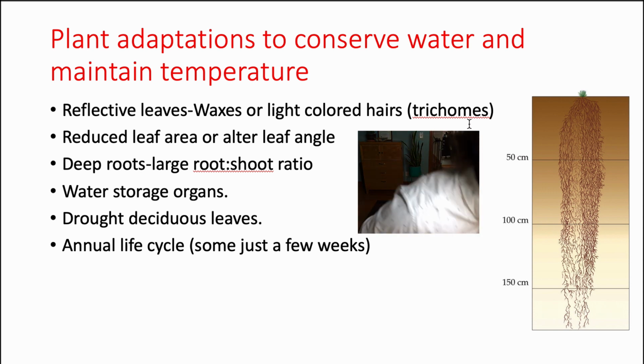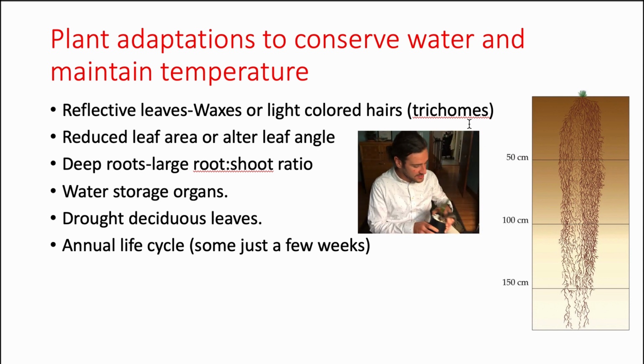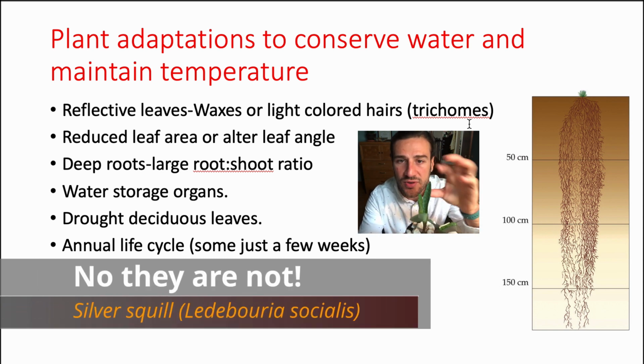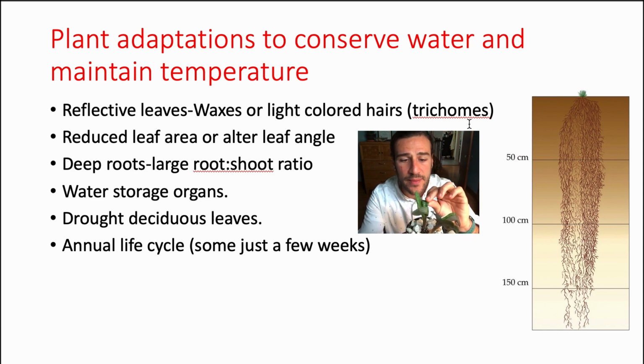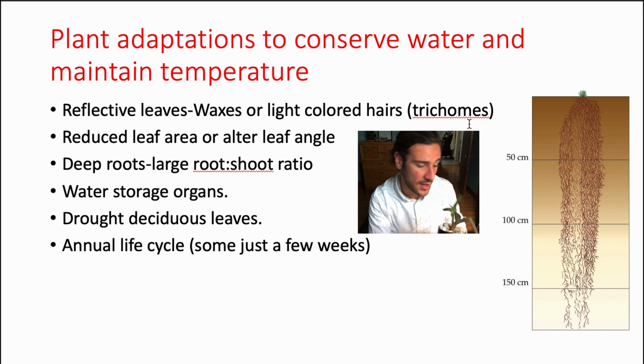So I actually have a plant right here that is endemic to parts of Africa, I believe South Africa, and I think they're called quillworts. You can see this leopard print right here. This is a great example of a reflective leaf. So if you look closely, the silvery part is actually very reflective.